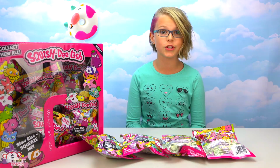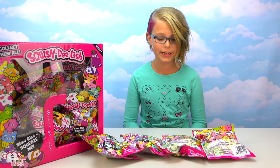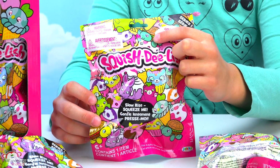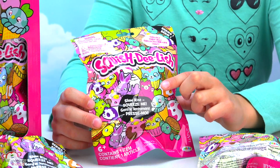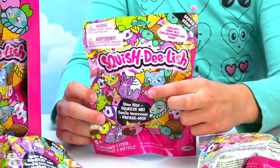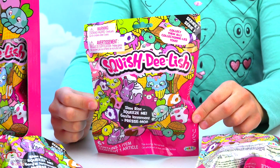I love Squishies. And especially ones that look like food that have cutie eyes. I mean, look at that little turtle. I love its little purple eye. I probably wanted to get mostly all of them because how can you say no to all of them? They're just so cute. And you can get them in Toys R Us.